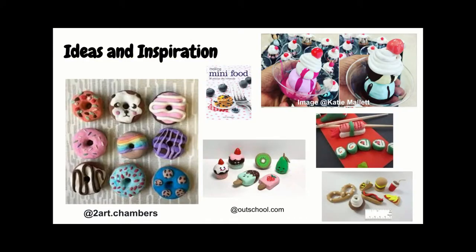Now that we've looked at both of those videos and just quick clips, here are some ideas and inspiration for you for creating either a miniature meal, your favorite meal, different, excitable kinds of cookies or toy things that you would purchase at a bakery, and even just a sundae. Now, I don't have these cups, but if you have a little cup that you wanted to put in, you can also do that too.